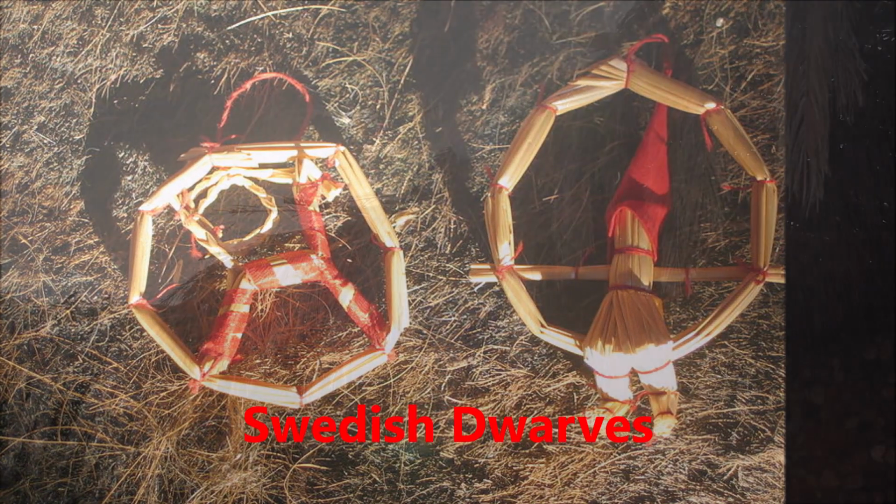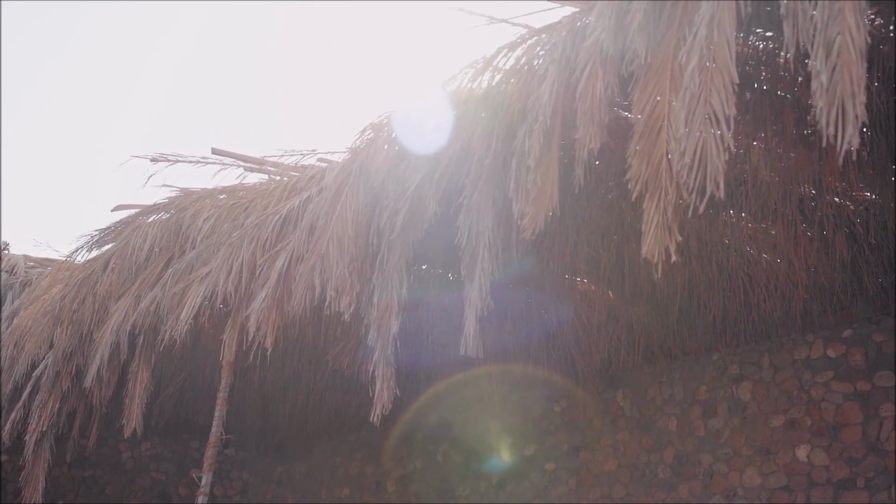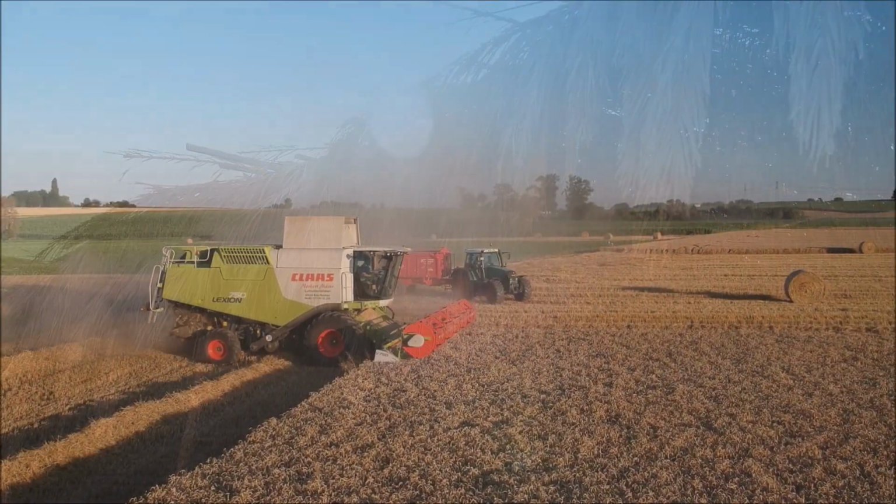The final example is known as ridge finials. These are straw sculptures which are put on the ridge of thatched roofs for decoration. Examples can be birds, foxes or other wildlife native to the area.